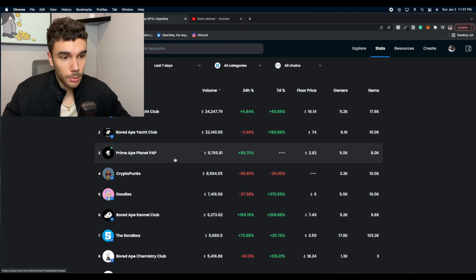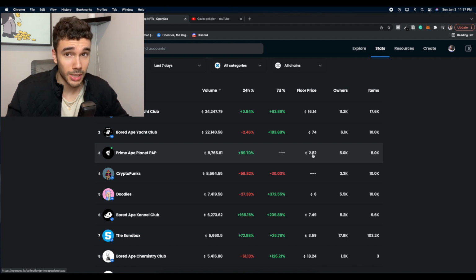So first one, number 3, we have Prime Ape Planet. I talked about that one 2 videos ago, and the floor price is sitting at 2.8 Ethereum. The mint price for these was 0.25, and if your wallet got picked for the raffle, or if you happen to be in the whitelist, which is pretty much more or less the same thing. Either way, if you happen to be able to mint one of these, you were able to mint a maximum of 2, which means your profit factor for 1 would be an 11x. And if you minted 2, I mean, you'd have an 11x twice, which is absolutely insane.